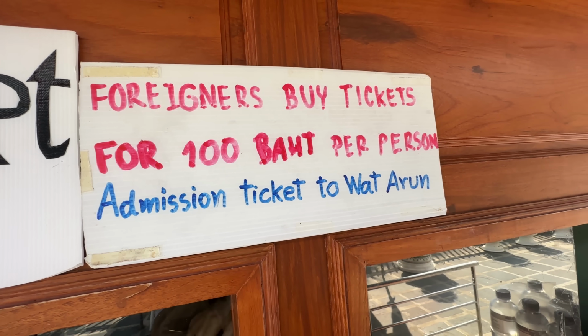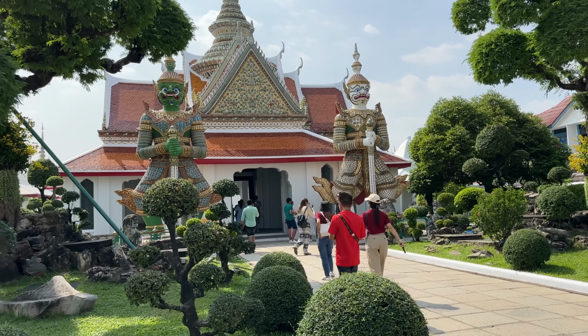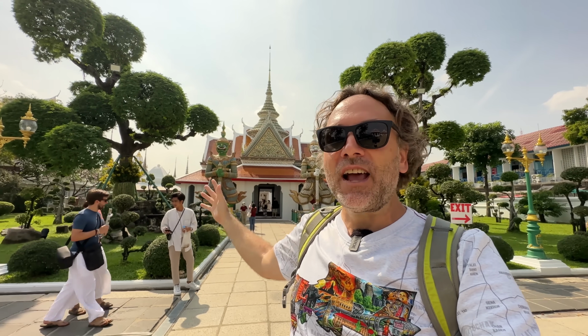Only 100 baht to get into this one, and they even throw in a bottle of water, which is necessary. Bangkok heat on the rise. This is easily one of the most beautiful temples in all of Bangkok. First of all, the location. It sits in an immaculate spot on the west bank of the Chao Phraya River. And it's also known as the Temple of Dawn. So if you're an early riser and can make it here for sunrise, I'm sure it would blow you away. But the sunsets here are also equally spectacular.